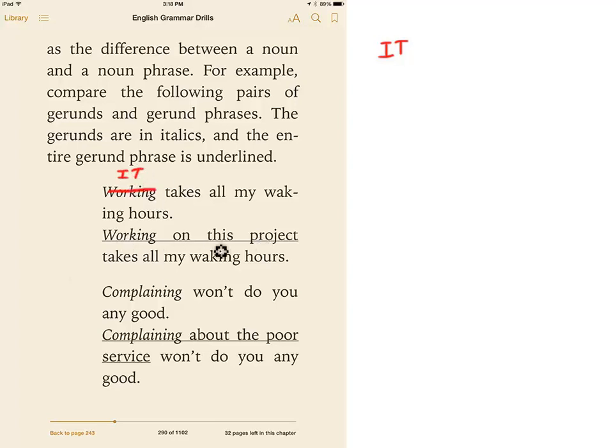Working on this project takes all my waking hours, okay? Once again, it not only replaces the gerund, but it replaces the whole noun phrase. I can't say it on this project. Nope. I have to say it takes all my waking hours. So you can see that the third person pronoun replacement test will replace the whole gerund phrase, which means the gerund phrase is the noun phrase. Okay, so let's take another look at this, and I'm going to show you another test as well.